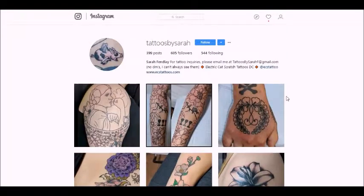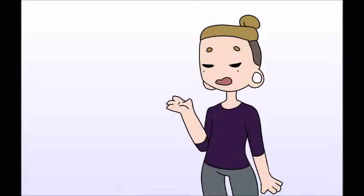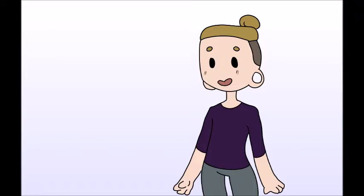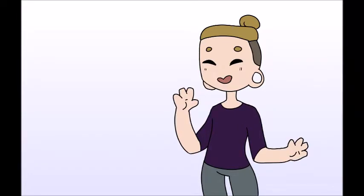If you find someone on Instagram in your search that you really like their style, you love their portfolio, get your tattoo by them. For something that's going to be on your body forever, you want to go to an artist who knows what they're doing. So going through their Instagram portfolio is a way of figuring that out. And if they have a style that you really like, you should definitely try and go to them.